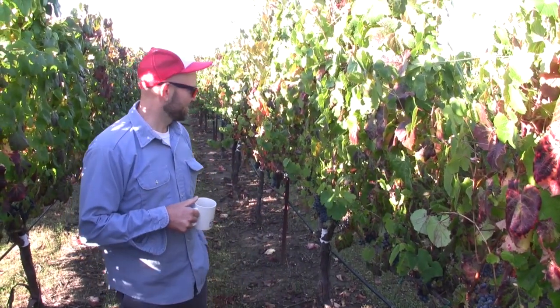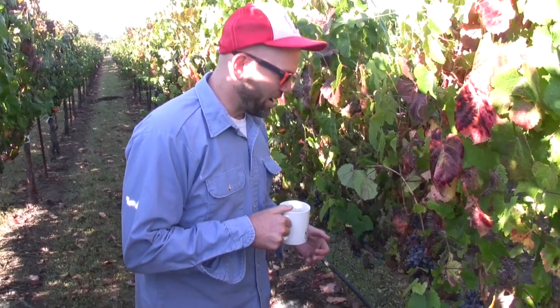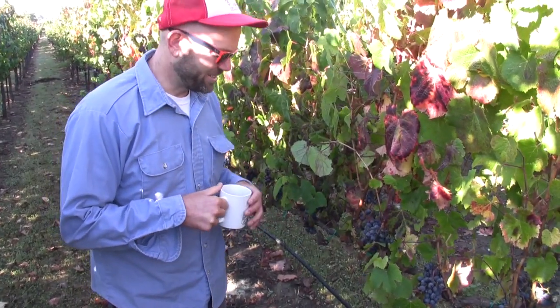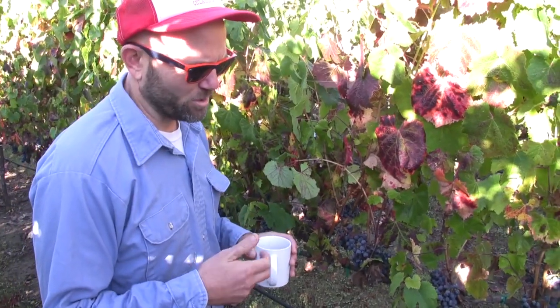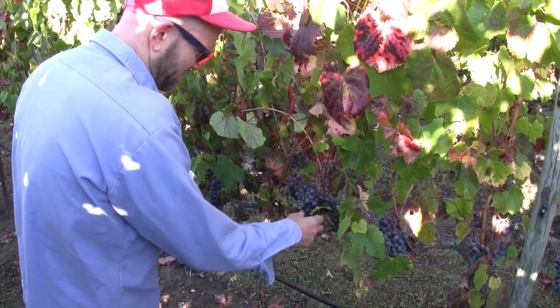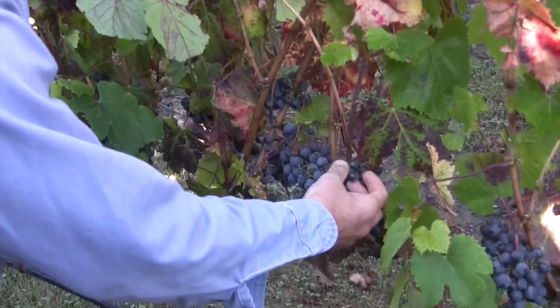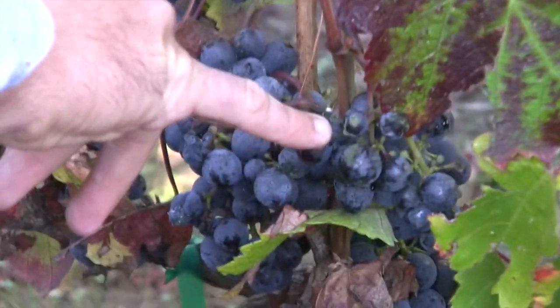And so I came out here, been out here every day since the rain, looking around, and I came out here today to try to find an example of rot or slip skin or anything like that to show you. And this is the first thing I came across walking through this row. So this green stuff right here, can you see that?